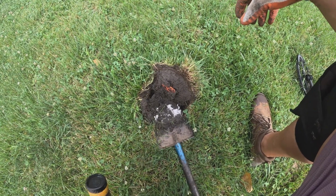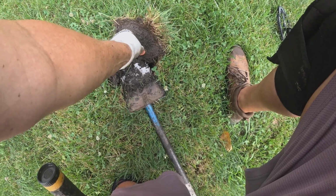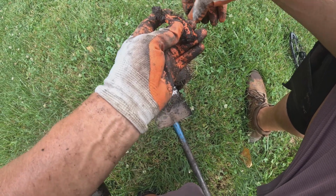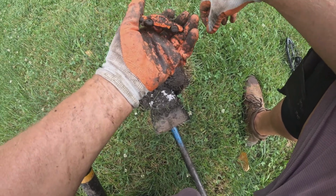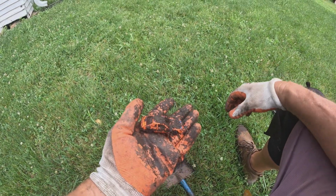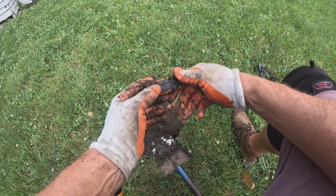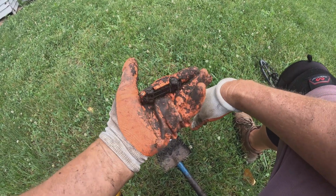Well, look here guys, I thought I had a dime signal, and that does not look like a dime to me. I'd say that's a little toy car, and certainly not old or of any variety, but sure makes me feel like a kid finding toys.